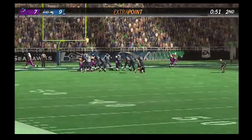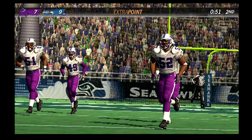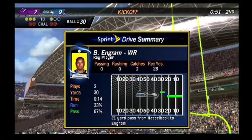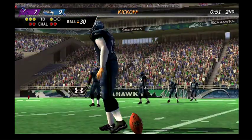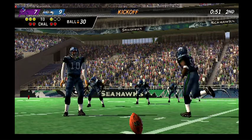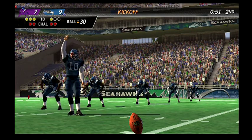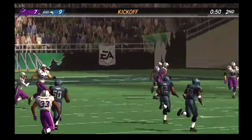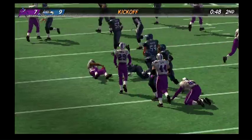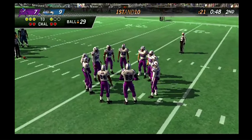Mare comes in to attempt the point after. Extra point attempt is no good. From the 8-yard line. This one hasn't been decided yet. Each of these teams have played fairly well on both sides of the ball. So I could see this one getting decided by whoever has the last possession.